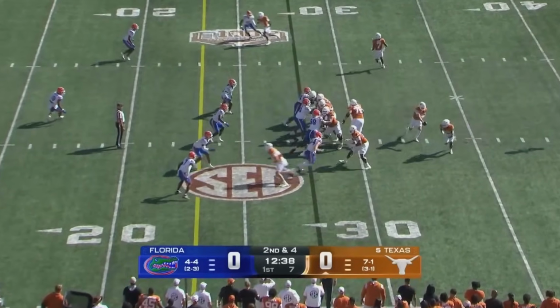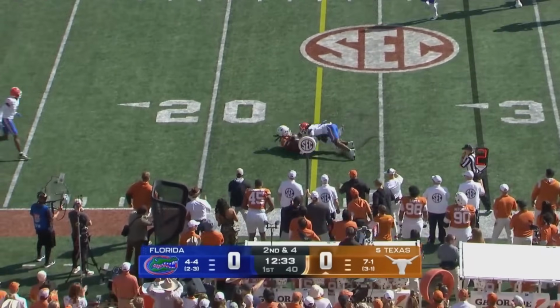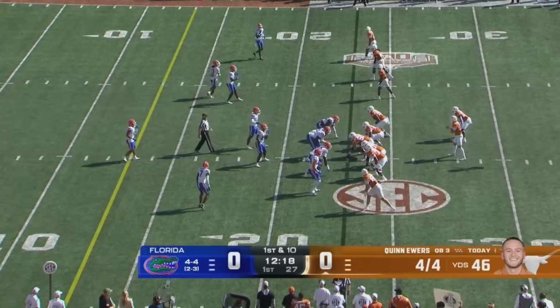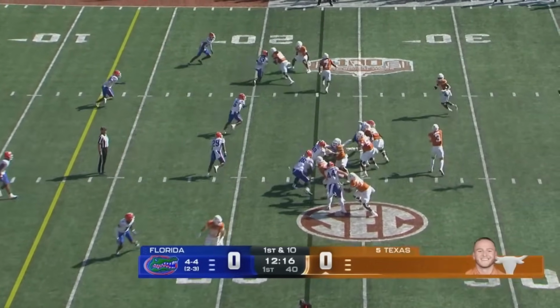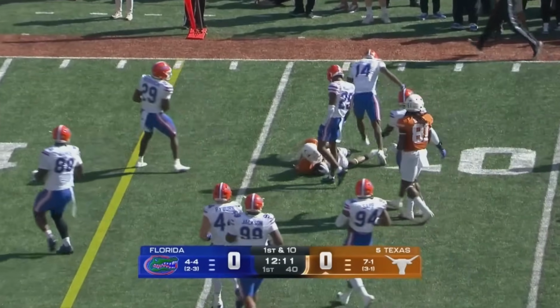2nd down and 4. Here's Ewers. He goes underneath, the shallow cross complete. Quick to the line. You see the start for Ewers. Can't do better than that. Wisner with blockers in front, kept his balance and makes his way.